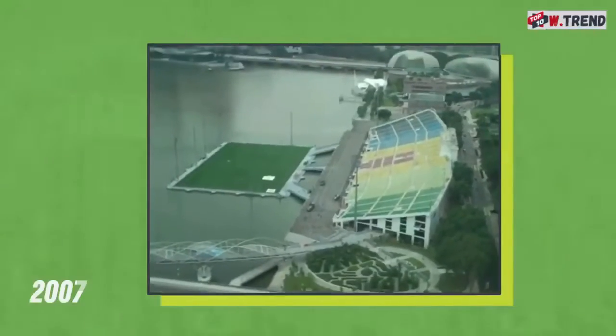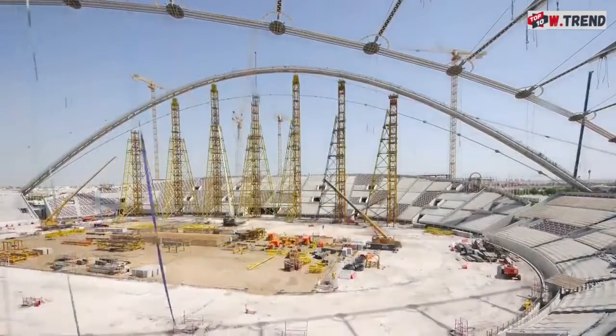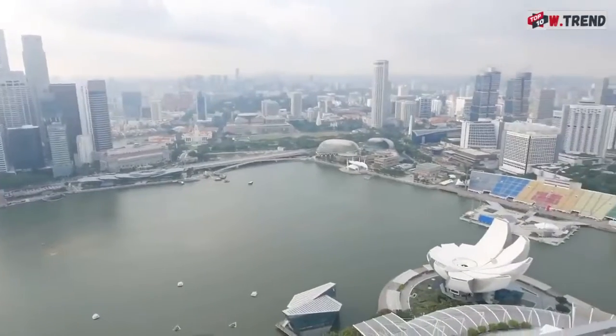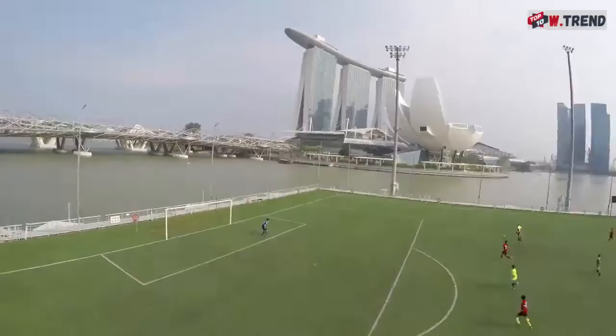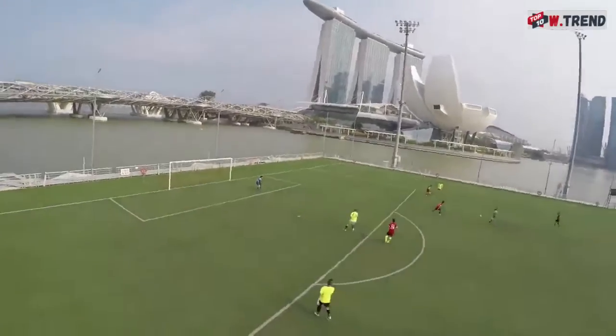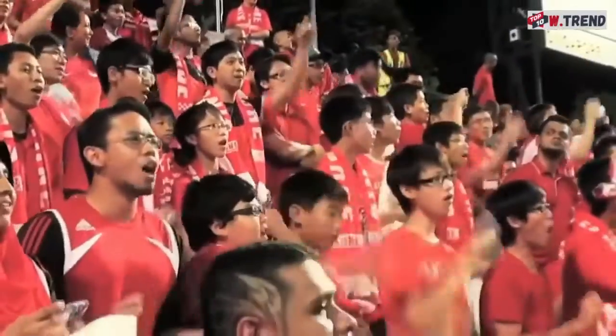The float was created in 2007, meant to be a temporary stadium until a more permanent and more traditional one could be built. However, that never happened, and the float took on a life of its own as a wonderful place to see a show. You just won't often see a soccer match there, because good luck getting soccer fans to agree that only 30,000 of them can see any given match.